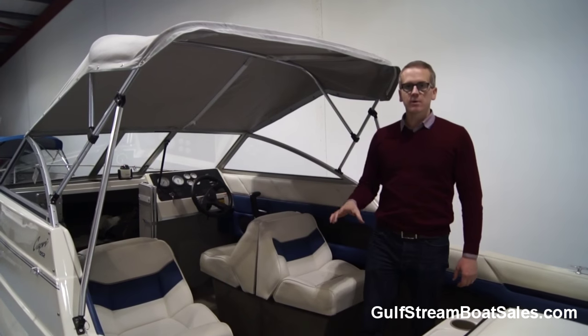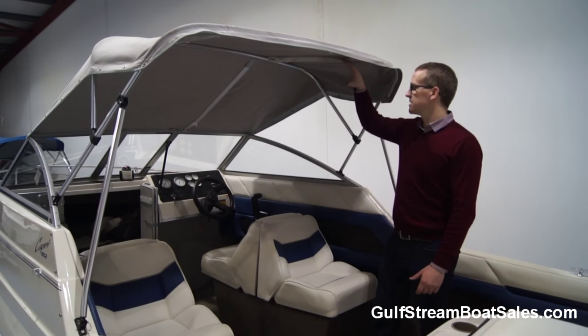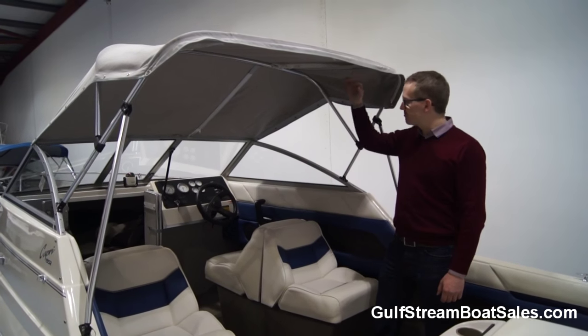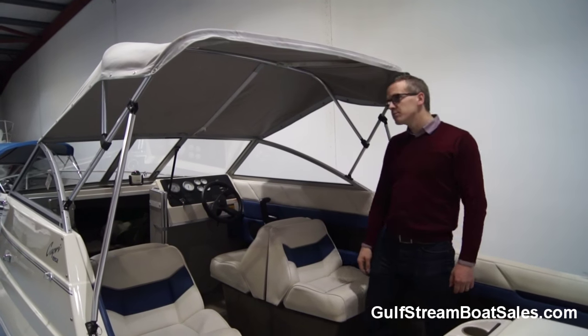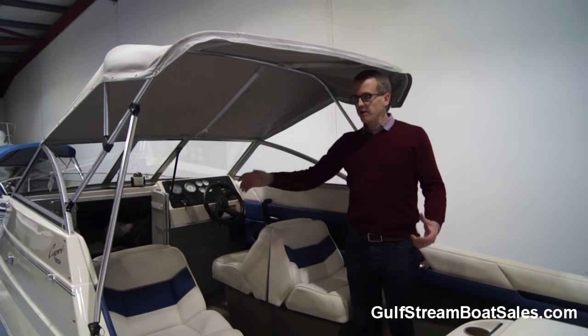As well as everything else, this boat has a great set of covers. So we have a full set of camper covers, which consists of this spray hood arrangement. This buttons down onto the front of the windscreen. It comes up to proper stand and head height, so you've got decent headroom all the way around underneath this.